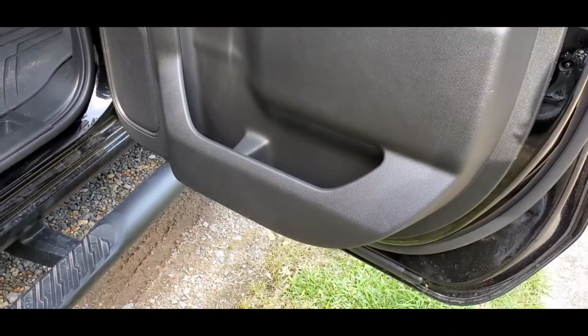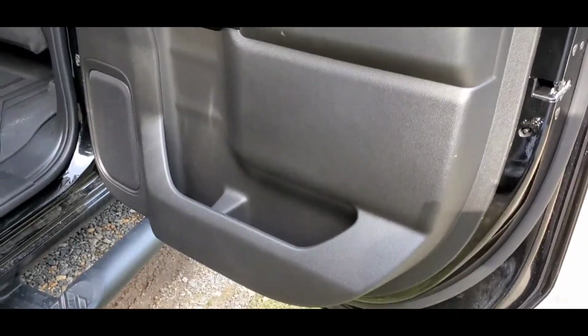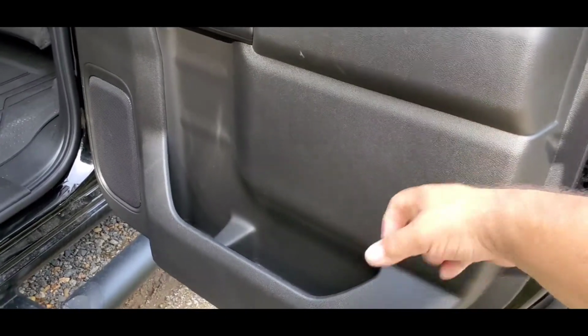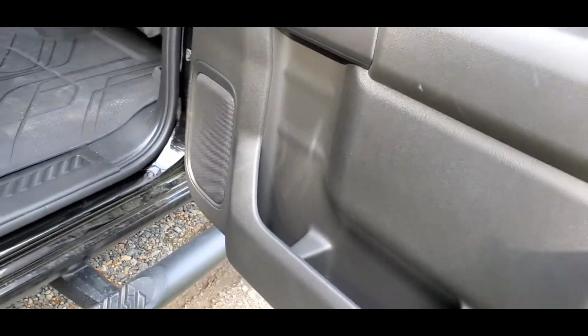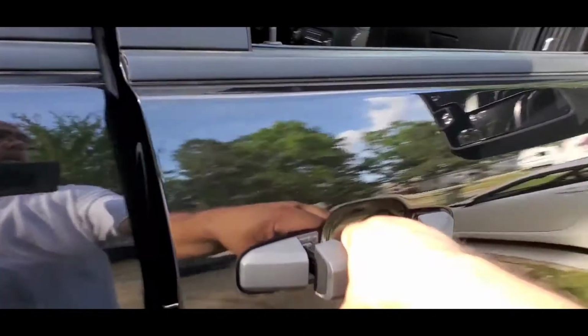The doors have nice pockets, but not a whole lot of pockets. Actually, some of the other models have more pockets right here, so that's almost wasted space unless you wanted to add a big old speaker right there. Ideas. Come up to the front.